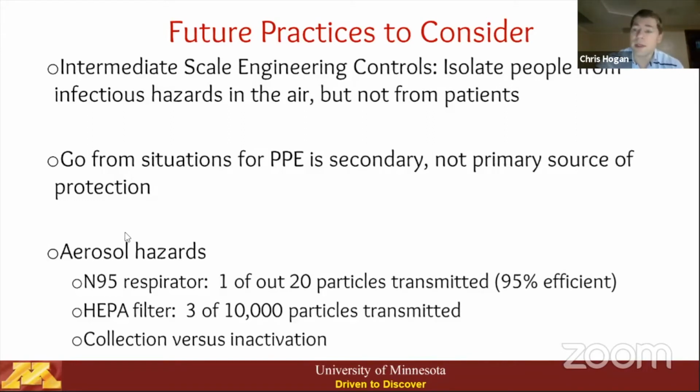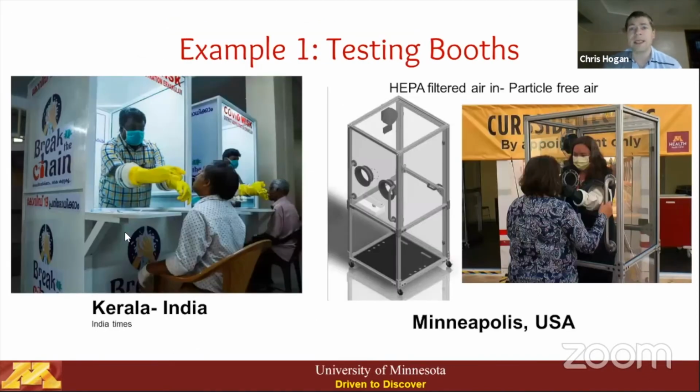To provide you some examples of existing technologies right now that can do this, I want to highlight different things. We can begin with the idea of how patients even enter the hospital if they believe they have an infectious disease. This is something we've implemented at our hospital networks in Minneapolis, Minnesota, but it was inspired by innovation that we saw in Kerala, India. At the start of the COVID pandemic, Kerala instituted a number of testing booths where patients could walk up to them.